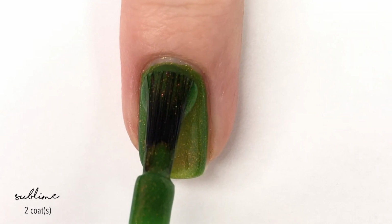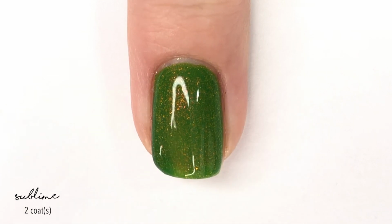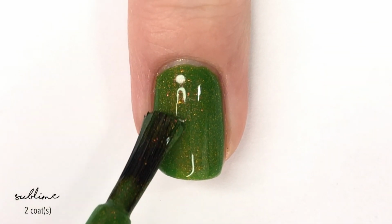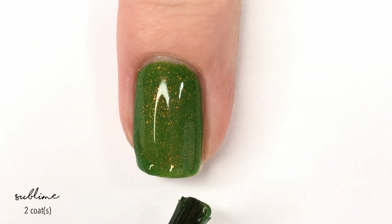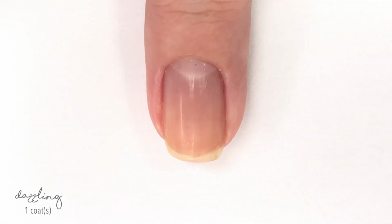And now it is time for our second coat of Sublime, which does bring us to full coverage very quickly, as you guys can see. This is really a fabulous polish with a great formula. I just had a little bit too much on the corner. But there is 2 coats of Sublime.